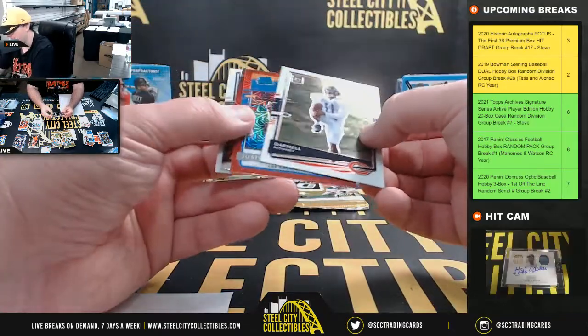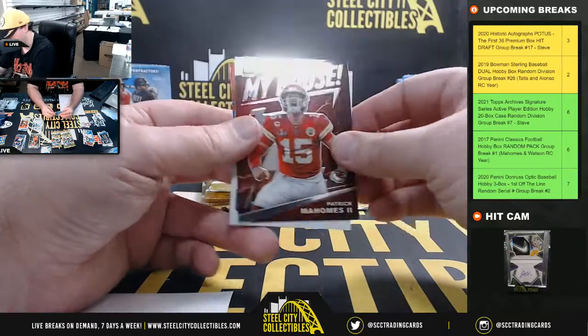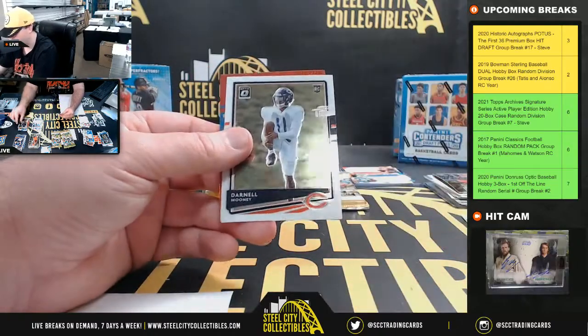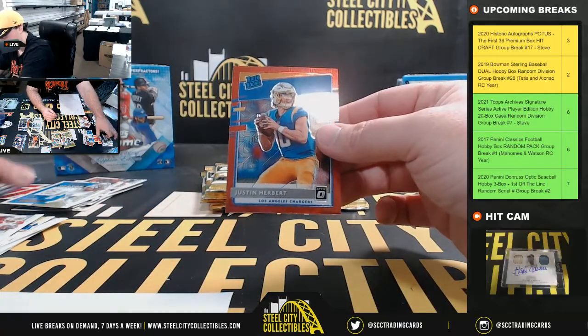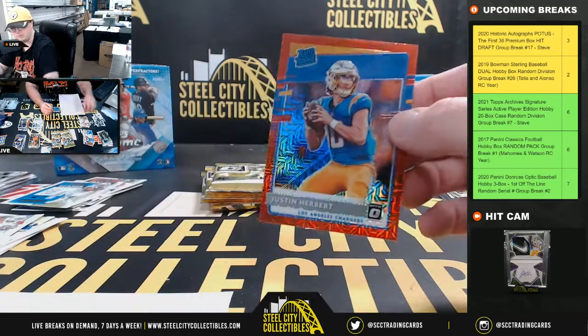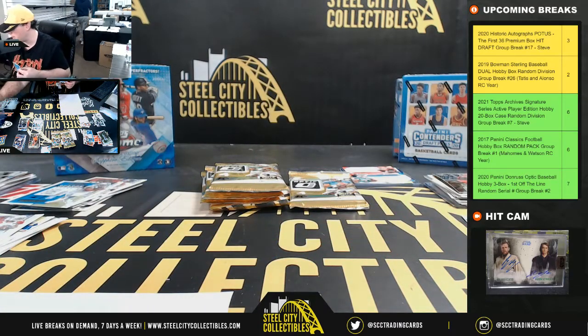Yeah, but that's the appeal of Contenders as well. My House, Patrick Mahomes. Darnell Mooney, rookie. And there's a nice one. Rated rookie, Red Prism, Justin Herbert. AFC West, going to Jake.